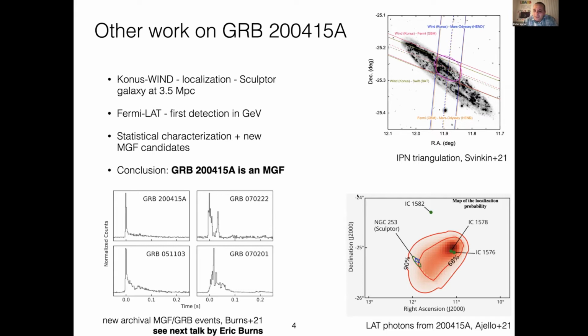The other interesting bit about this event is that it had, for the first time in magnetar giant flares, GeV detections. Fermi LAT detected GeV photons from this event, and you can see the localization region for Fermi LAT. It detected three photons, but these 3 photons are confidently associated with this event. The third paper concerns the statistical characterization and uncovering new magnetar giant flares. You can see some candidates here, and Eric Burns is leading this effort, so stay tuned for his talk coming up after mine, I think. Right, so all in all, we could say that this event that we call a GRB is a magnetar giant flare.